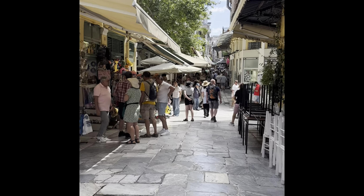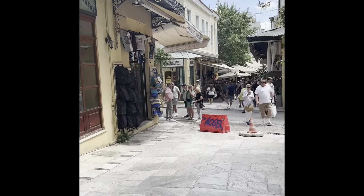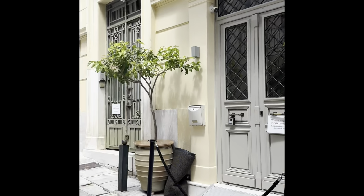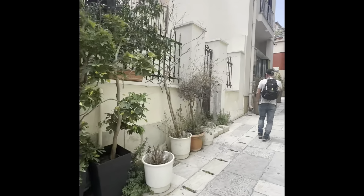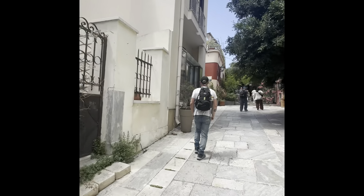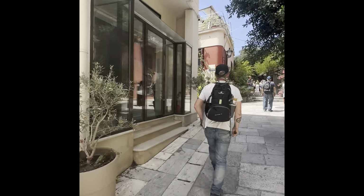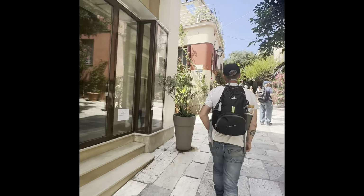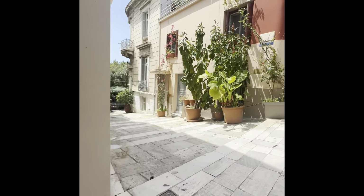This part reminds me of Macau. It's fully messy. So we decided not to go in the very busy area of Plaka and come here in the evening when it will be even more busy. I go around Acropolis and back to the lunch place. Very nice. This is a little bit nicer area.